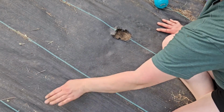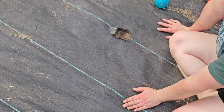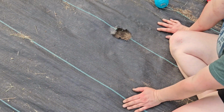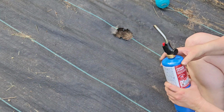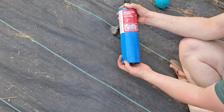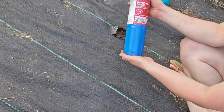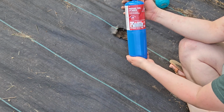A tip, of course, you see me wiping debris away. It's very hot and dry. It's been very hot and dry the last few days. I think it's been at least 10 days since we've had rain, and it's getting warm. Take this particular one I got at Ace Hardware. Love that store. Propane fuel cylinder. I don't really know much else about this type of equipment.